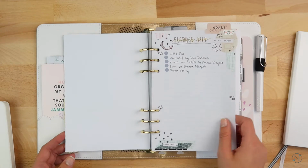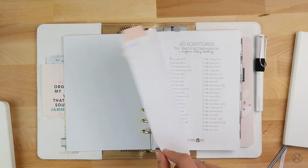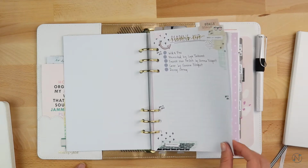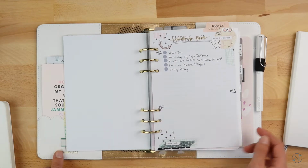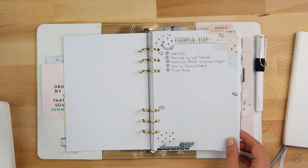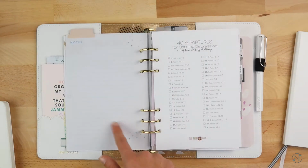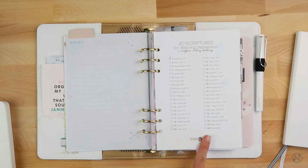Then I have a really pretty reading list that I don't use, but I like the way it looks, so I keep it in here. I made this with the intention of using it, but I haven't been reading lately, so it's just sitting in here. I haven't been adding anything to it. I have a post-it note somewhere on my desk that says the newest books I want to read, but yeah.